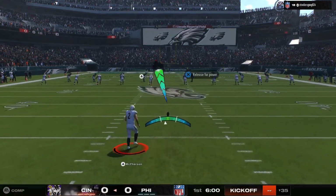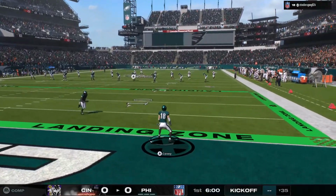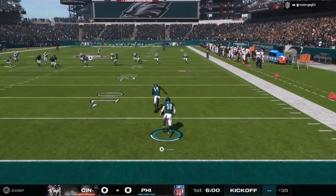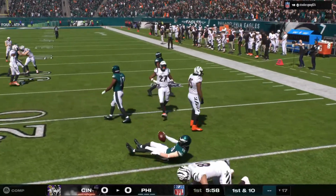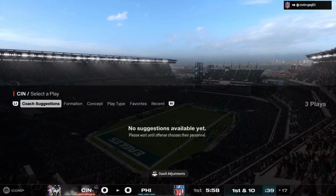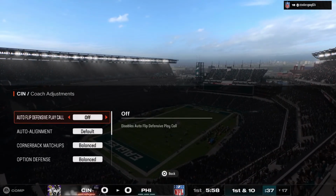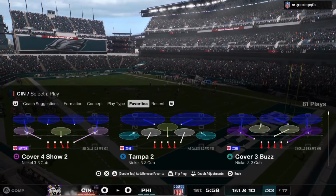Here's Evan McPherson. And off we go from the tee. End zone. He'll take it. He ran out. And that's well done by the kicking team. We only caught it in the end zone, but your guy ran out, 15-yard line. I don't know why he did, but he did.